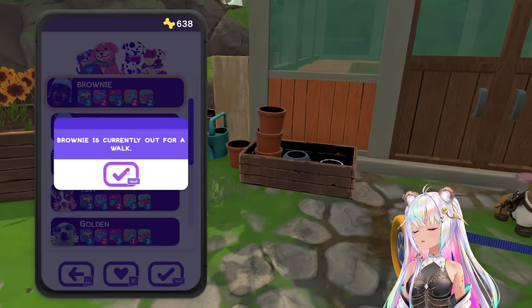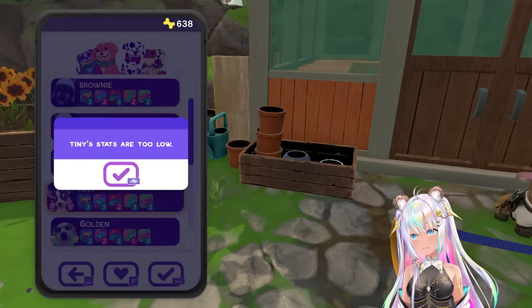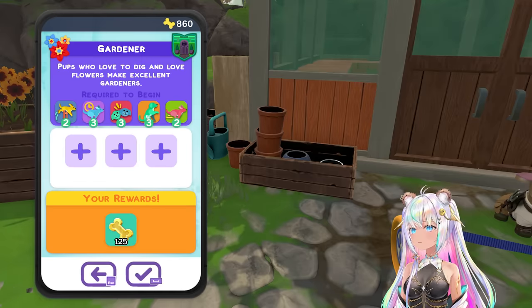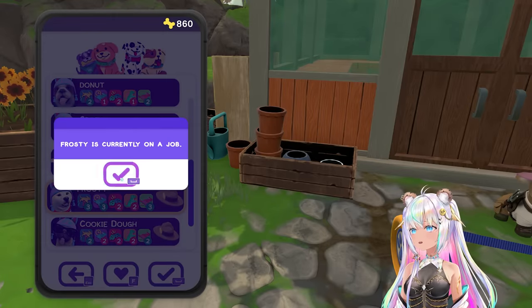All right, we'll put Brownie. Okay, Brownie can't. She's on a walk. What about Pebbles? Pebble's stats are too low. Chip. His stats are too low? Tiny? Everyone's too low. Golden? Well, what type of stats do you need? What are they missing? 2, 3, 2. I don't have any dogs that are qualified to work the greenhouse. I gotta work on my dogs.